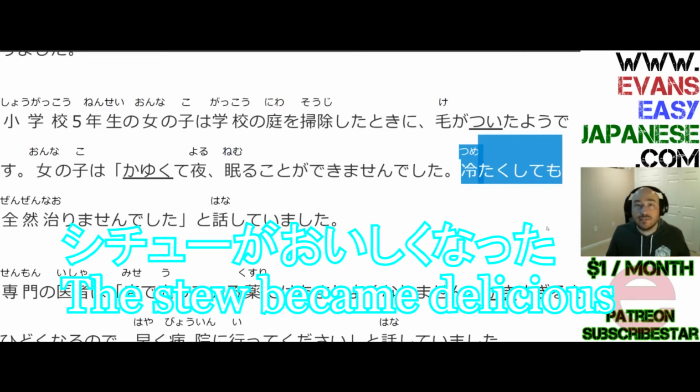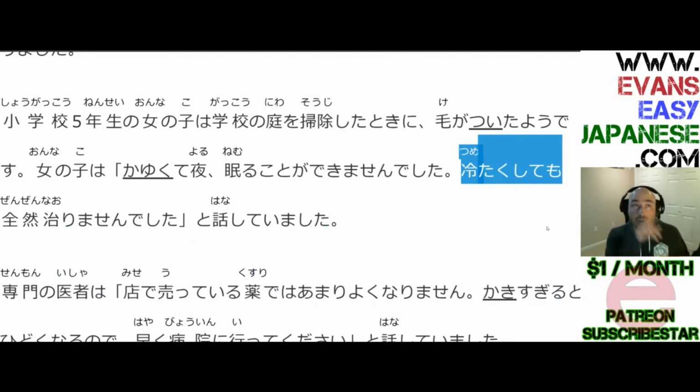Delicious is an E adjective, oishii, or we can even go with umai, but let's just go with oishii. It's the more common one. So if it became delicious, it's oishiku narimashita, right? It became deliciously. It became delicious. Oishii, oishiku, oishiku naru. It became delicious. Oishiku natta should be past tense, whatever.